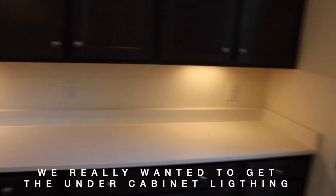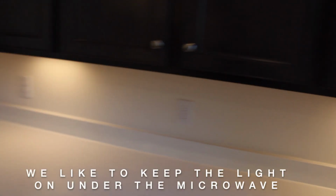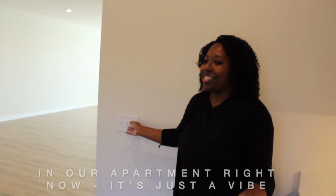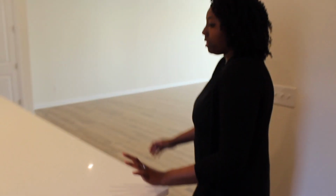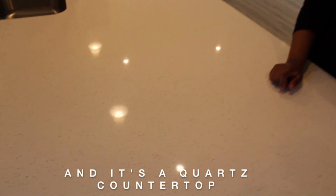We really wanted to get the under cabinet lighting because, like many Black households, we like to keep the light on under the microwave in our apartment right now, and so it's just a vibe. So we decided to just go ahead and get those. The countertop color is iced white, and it's a quartz countertop.